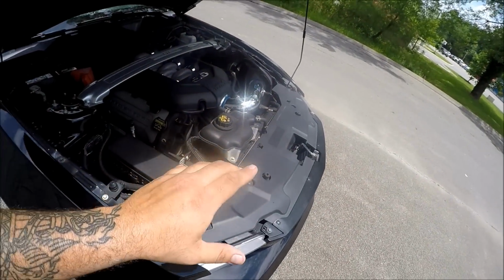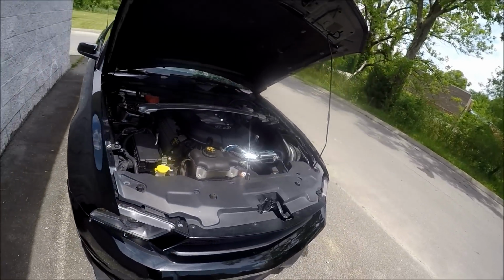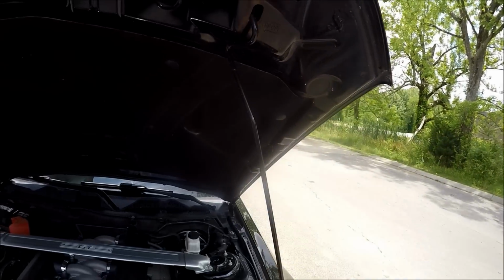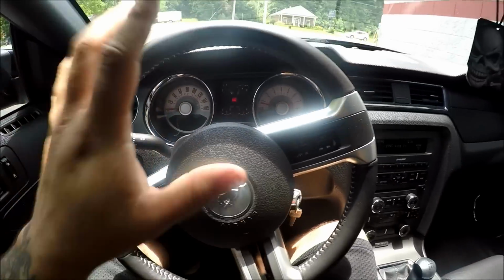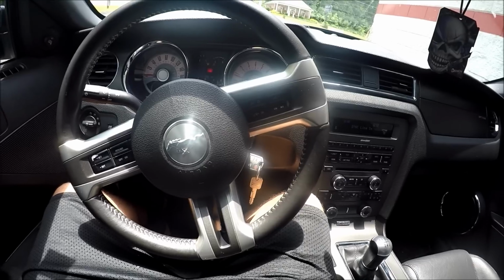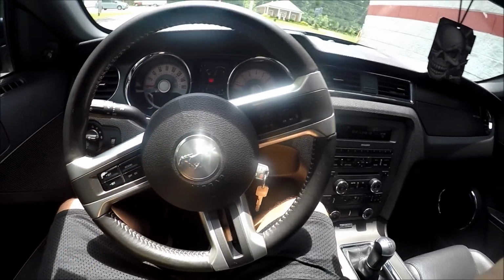All you gotta do is pop the hood open, it stays up on itself. Yet on a $40,000 freaking Mustang, not only do you gotta burn your hand holding the damn hood up, but then you gotta prop it up with this 1980s technology right here. And now making my way back into the interior of the car. Now, by far, we are going to talk about the freaking clutch.